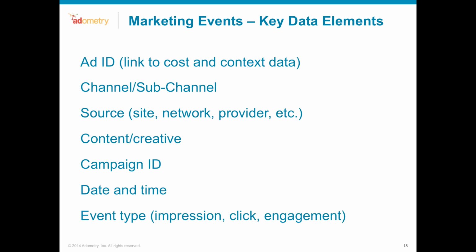What was the content and creative associated with that ad event? Could be what was the offer, what creative was associated with it, the campaign ID, so thematically, what's that content and creative associated with? Is it a back-to-school campaign? Is it a reactivation campaign? The time and date of the event, and then what was the event type? Was it an impression, click, or engagement?